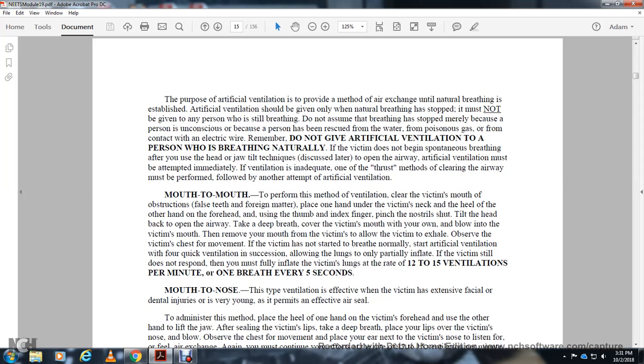To perform this method of ventilation, clear the victim's mouth of any obstruction, such as false teeth or foreign matter. Place one hand under the victim's neck, and the heel of the other hand on the forehead, using the thumb and index finger to pinch the nostrils shut. Tilt the head back to open the airway. Take a deep breath. Cover the victim's mouth with your own and blow into the victim's mouth. Then remove your mouth from the victim's to allow the victim to exhale.